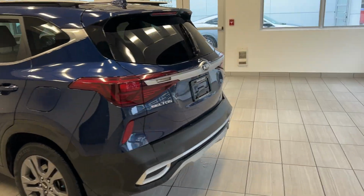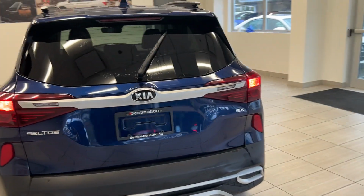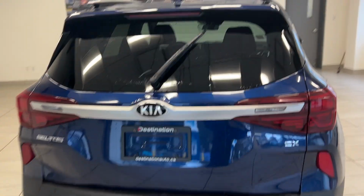We're taking a look at our 2021 Kia Seltos EX all-wheel drive in the navy blue. Take a look at the back end here. We even have remote start on the key fob. And there's a lot of storage space on the inside as well. In the trunk, these seats do fold down, and we have a spare tire kit down here.